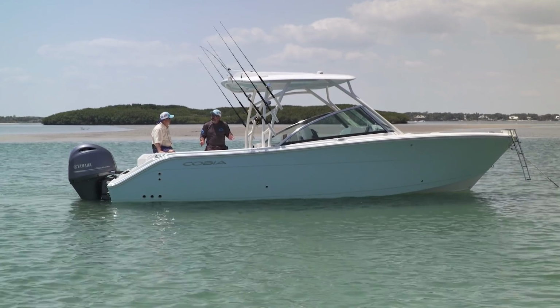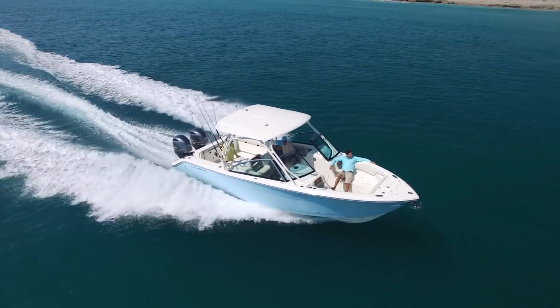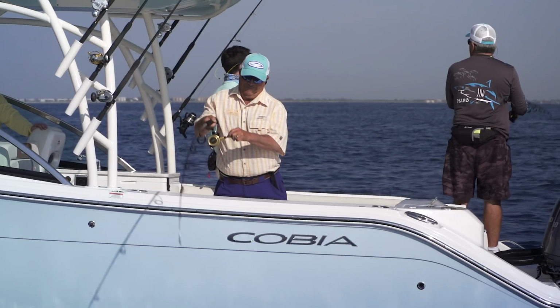Rick, this dual console configuration has got a lot going for it. If you've got a big family or if you've got a bunch of friends that like to go boating, this boat is really going to appeal to you. Let's take a look around. George, you have to be impressed with the versatility above everything else on this boat. All right, stand right here.